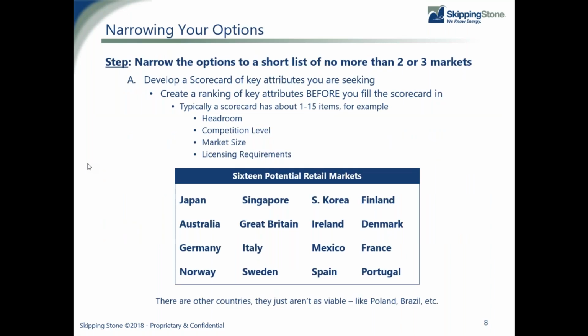So one of the first things we talk to people about is develop a scorecard of, give or take, 15 items of what it is that you want: margins, market size, competition level, what are the requirements. So you start with a scorecard before you even start researching. You fill in, based on the scorecard, what data or information I need for each of these sectors so that you can start to assess in a logical path. And some pieces have more weight than others.